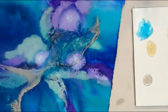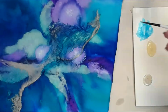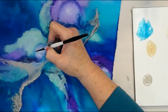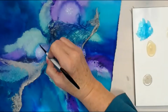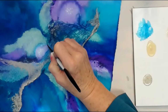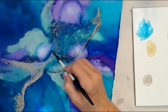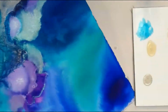Leave it. Now you say leave it. This one's an experiment. Whatever happens here, I'm not too worried about it because I just want to play and see what happens. I'm going to go back with some more of this juniper green where this pulled up here. I would definitely not be able to stream with a full sheet of this stuff.